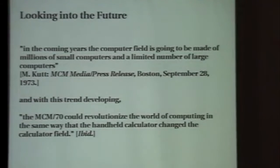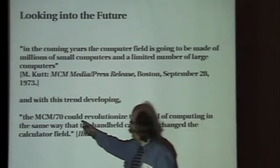A few more quotes. What you see in all sorts of historical presentations about computing are quotes, visionary quotes, and some prophecies. So I said, why not bring this here as well? What was being said is that indeed what will happen is that we'll see less and less of these big things, but more and more of these small things. And he hoped that actually that will change. With MCM 70, it did not really happen that way. So I like the choice of the word.